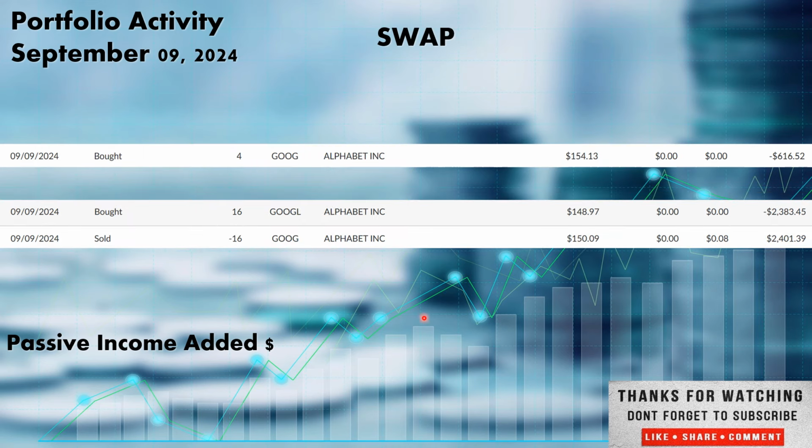Now, this is another one I wanted to talk through. We did a swap. Well, we did a buy and swap on the same day. So we bought more shares of Google, four more shares, ticker GOOG, at $154.13 early in the day.